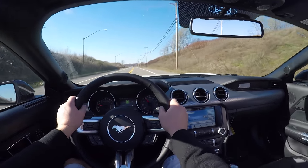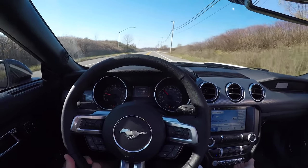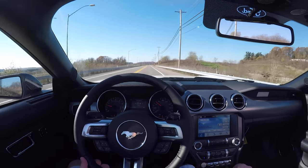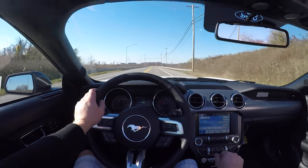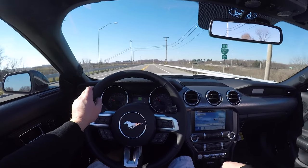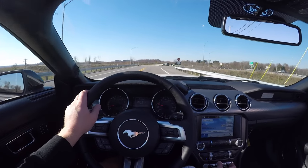Such a difference in the suspension as well when you have it in track mode. Let's put it in sport plus mode, and you notice right away that the suspension gets softer. It's not as bumpy. And we put it back in normal.